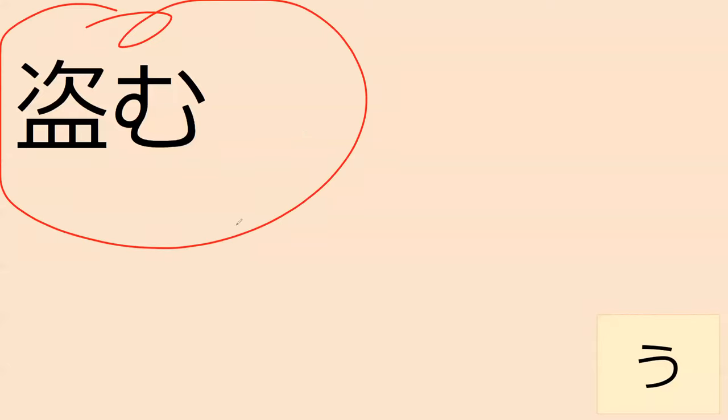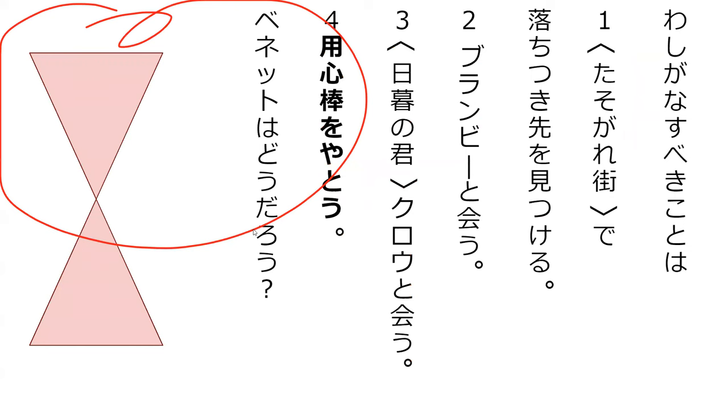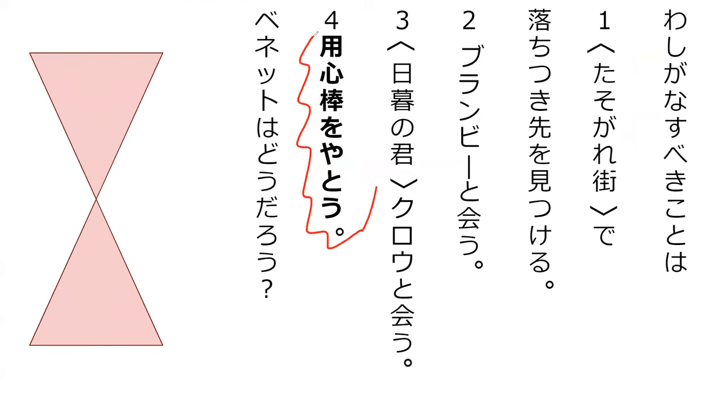So you remember this guy? How is this read? Nusumu. Perfect. To steal. How about what does this little phrase say? Can you read it for me? Yōchinbō o yato. To hire a bodyguard. Perfect. Nice. Remembered yato.